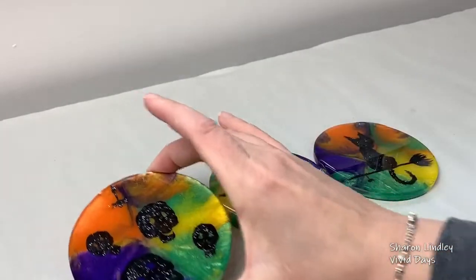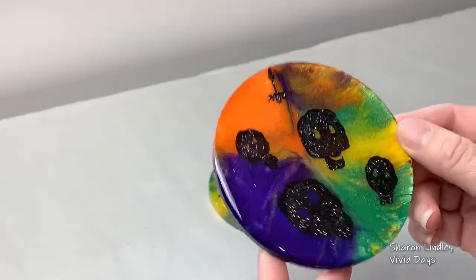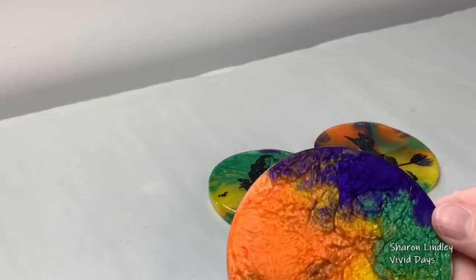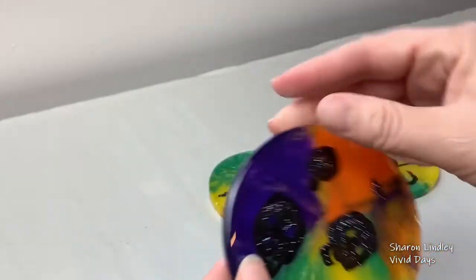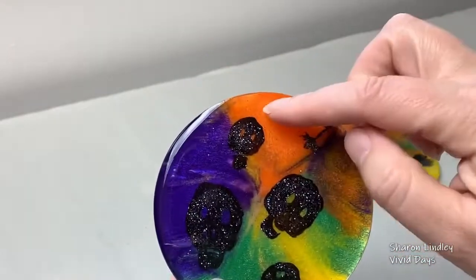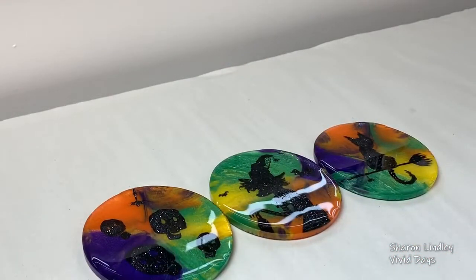And then last but not least, my attempt at these little skulls that are really for the Day of the Dead celebration, and my little spider. But again, effects at the back are pretty stunning. And I just think they're fun. So you could turn these into little pieces of art. You could actually put holes through them and hang them down decoratively. Or you can use them as fun coasters to get out when it's Halloween. But I think that these have done what I wanted them to do.